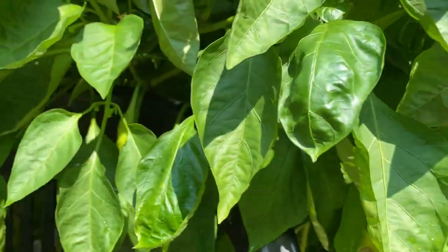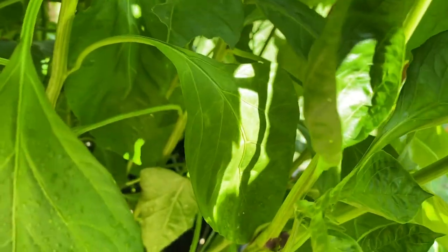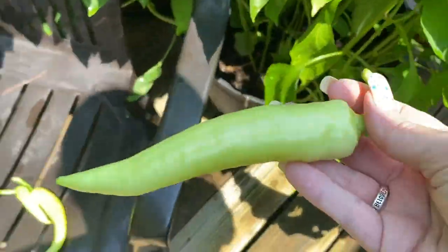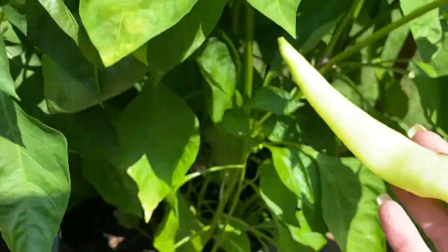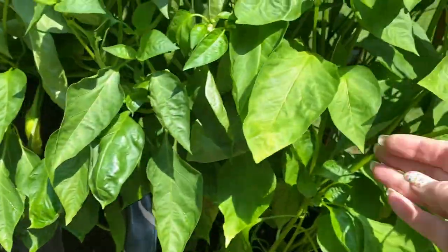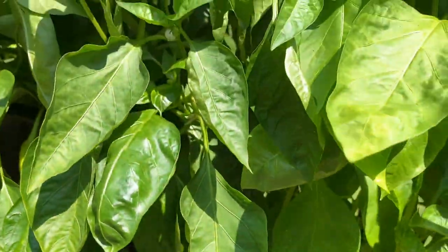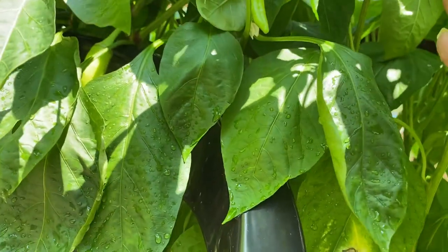Oh man, look at that. Look at this big one right here. Can't see it, all you see is green leaves. Oh, come on. Look at that big one. Hidden back here. There's some big ones. A couple other ones, I'll wait till they get a little bigger.